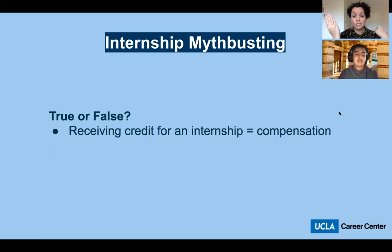Like the student's still getting something out of it. And we have to explain to them, actually, no, the student has to pay also for the class. And they also have to do work and assignments for that class in order to receive that credit. And so it absolutely does not equal compensation, even though some employers think it's like a replacement for it. And so we are constantly having conversations and encouraging employers, pay your interns, pay your interns, pay your interns. All right.